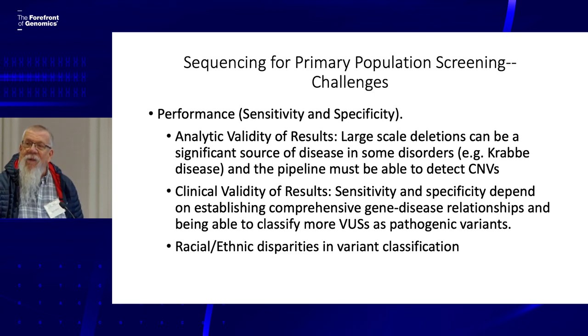Every single gene is its own screening test. And so you have to know what you're looking for. Some diseases, like Krabbe disease, are commonly caused by a large deletion. So depending on the disease, you have to be able to find copy number variants. And, you know, enough about VUSs.